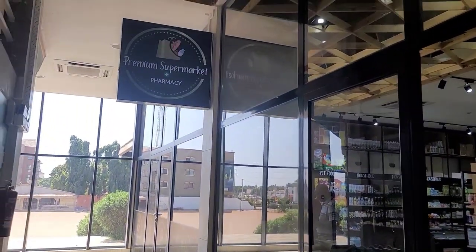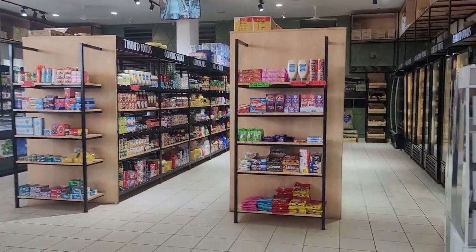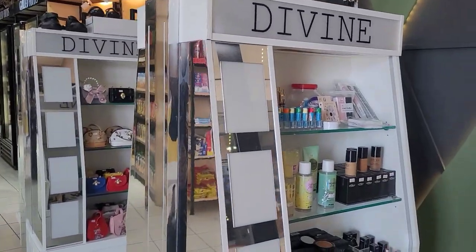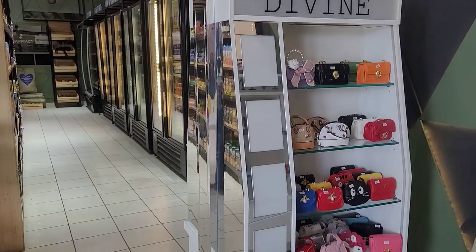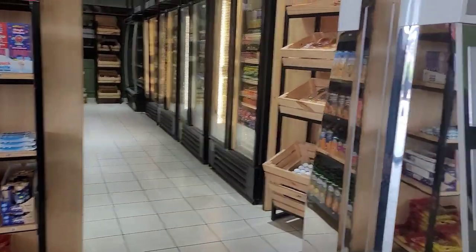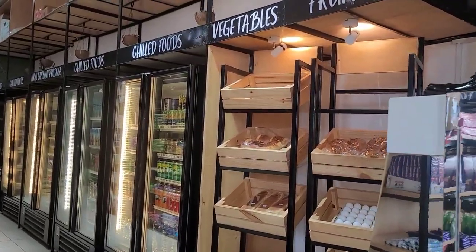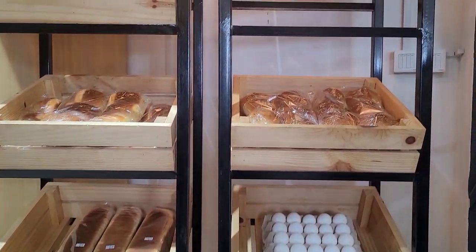And this is the premium supermarket. I believe that every mall should have one of these little markets inside, so that if you want to come in here and grab little things for your children, you don't have to pay for the overpriced mall food. Or if you want to come for some healthier options, you can come in here and do your grocery shopping.